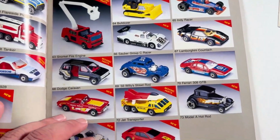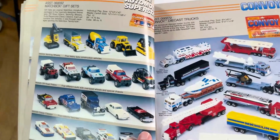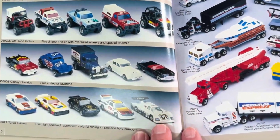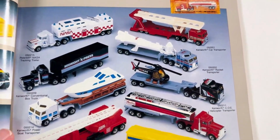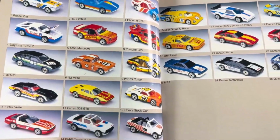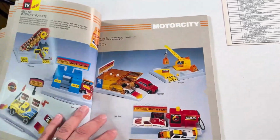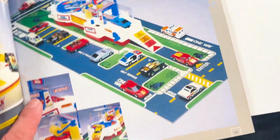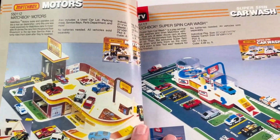Race cars of the day. Updated 60s Corvette. And this would be Automotive Superstars. Cool. Convoy. And then finally, Superfast. Monster trucks. Playsets. That's kind of neat. More play sets. Matchbox motors, they labeled it under.